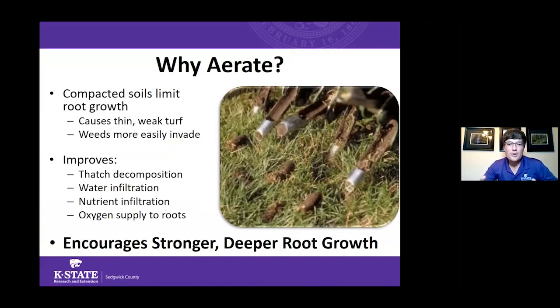The next thing we want to make sure we talk about is aerating your lawn. And we talked about that core aeration machine a minute ago, where it punches holes in the lawn. And this is really going to be important for reducing compaction in our soil. Maybe we have kids or pets, or we're out there all the time, constantly going across the lawn and causing soil compaction.